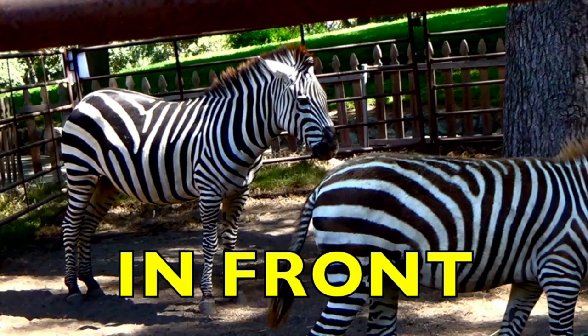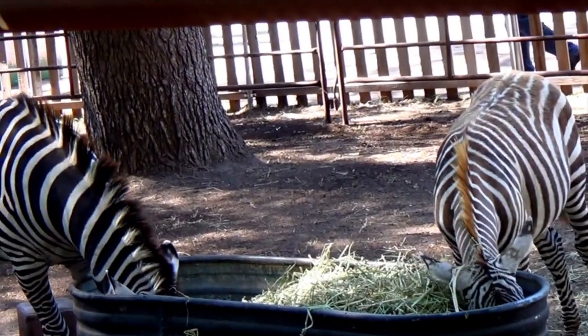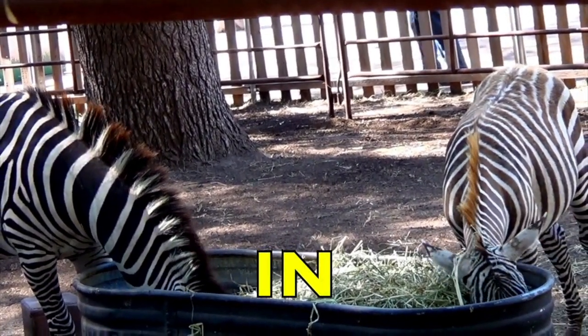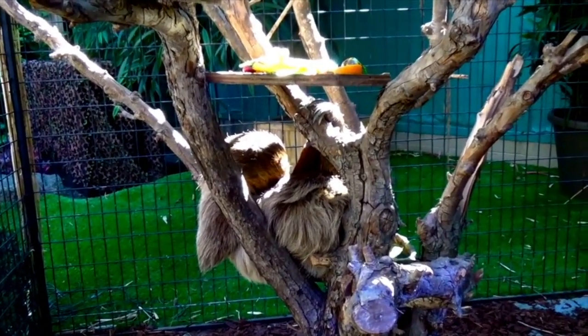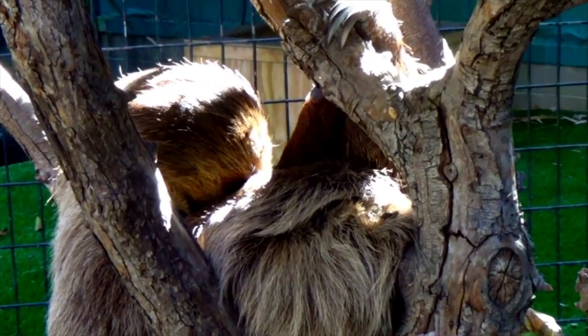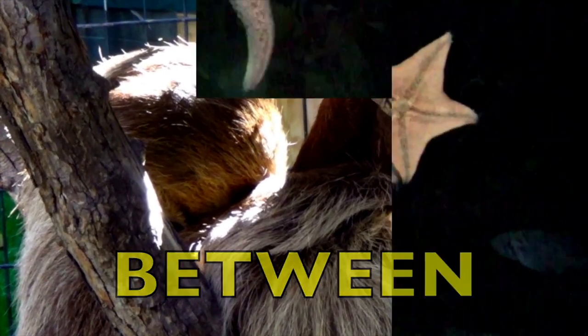In front of the mother. Boys and girls, where are their heads? In the feeder eating. Yum, yum. Boys and girls, this is a sloth. Where is the sloth sleeping? Between the branches of a tree.